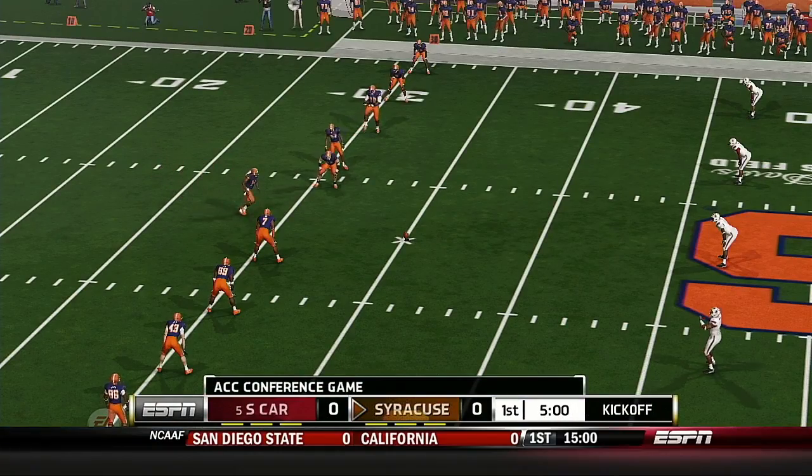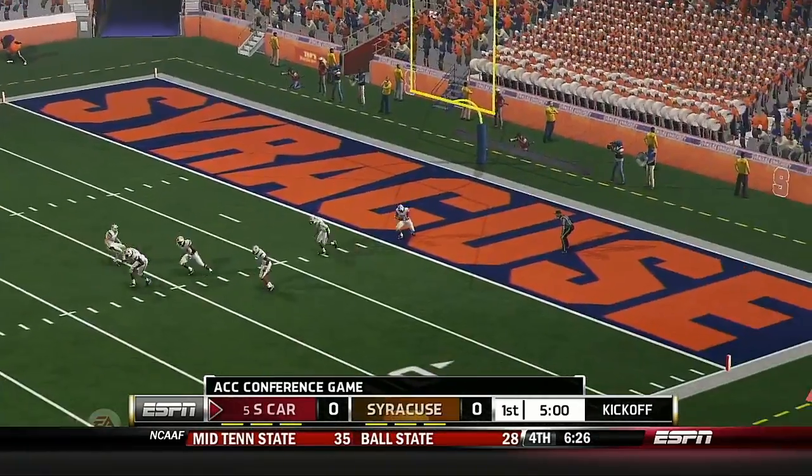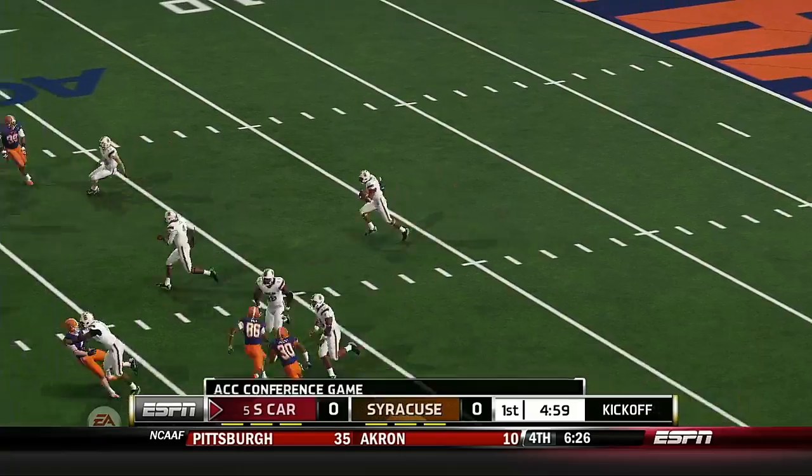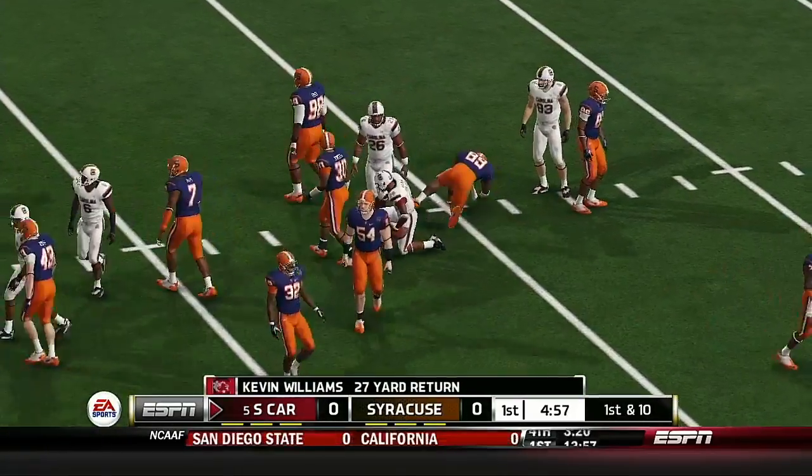Gallagher is lined up and just about ready to send this one off as we're ready to get this game underway. And he got all of this one. Great kick. He's to the 20. He's tackled at the 26.